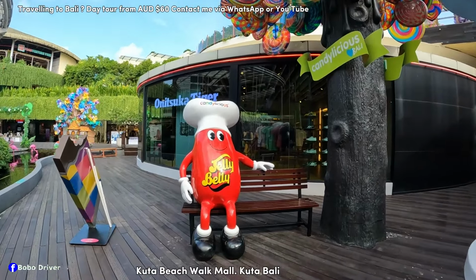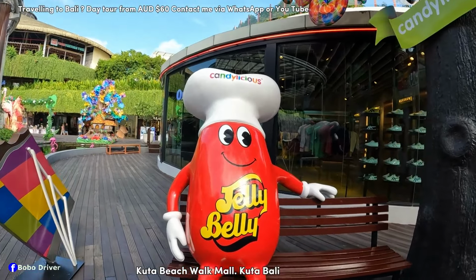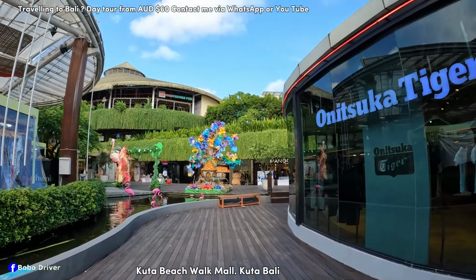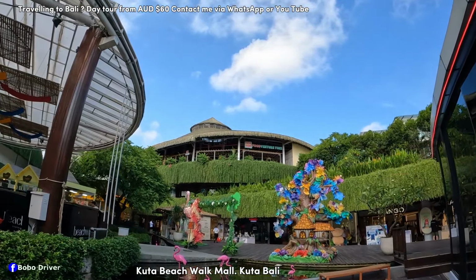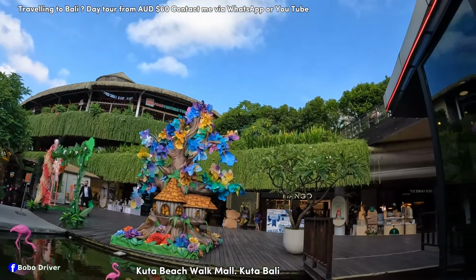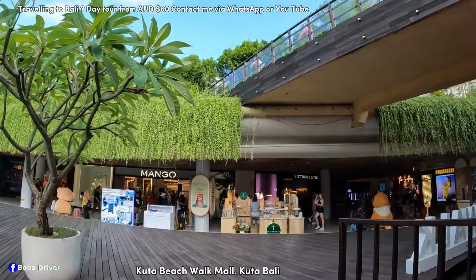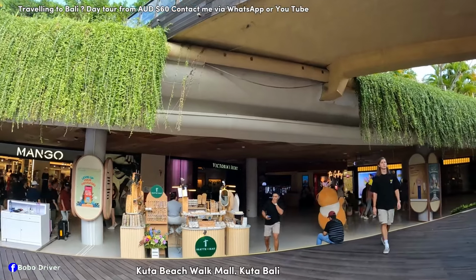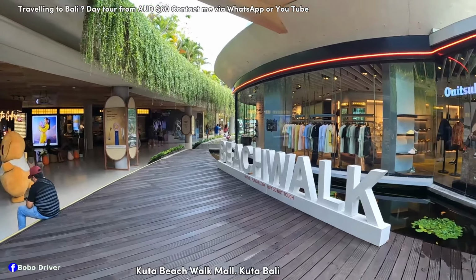And this is one of the photo spots. You can take a picture here with this jelly belly, I believe. And then over there on the top is Food Adventure. It's on the third floor. And then I want to show the sign here, Beachwalk.